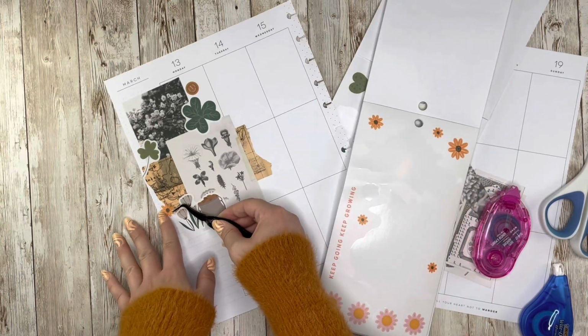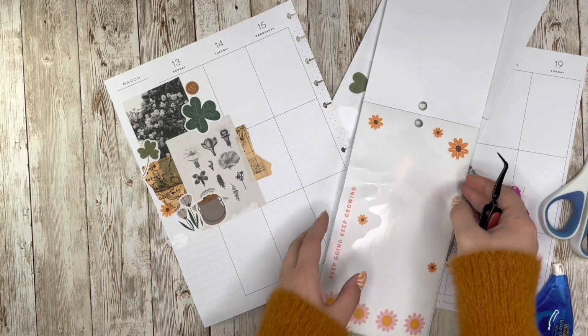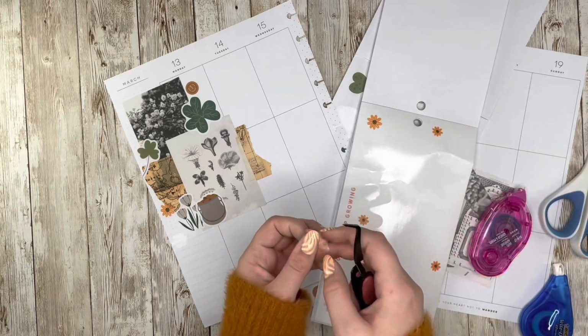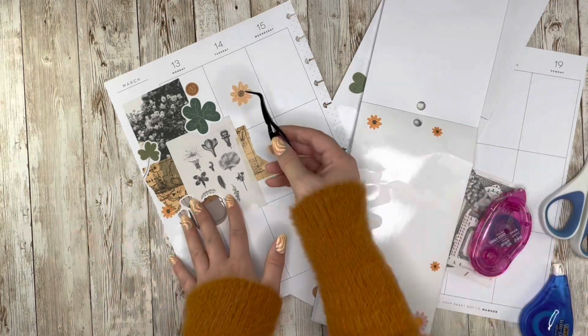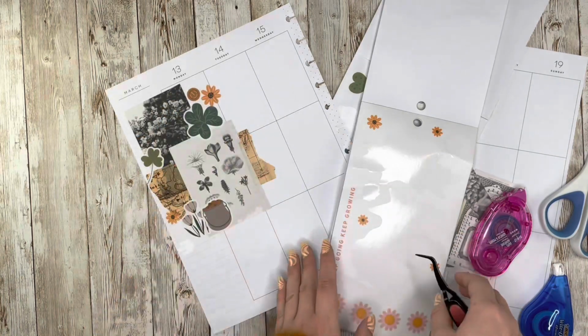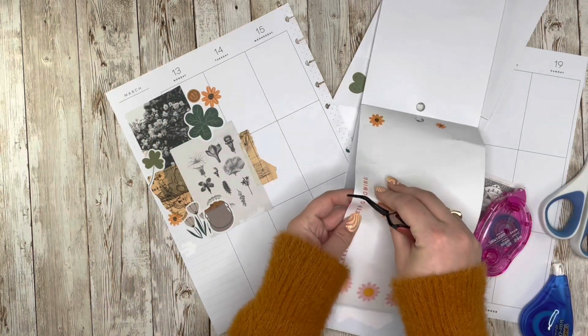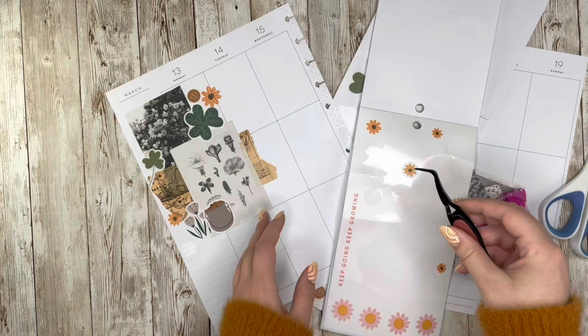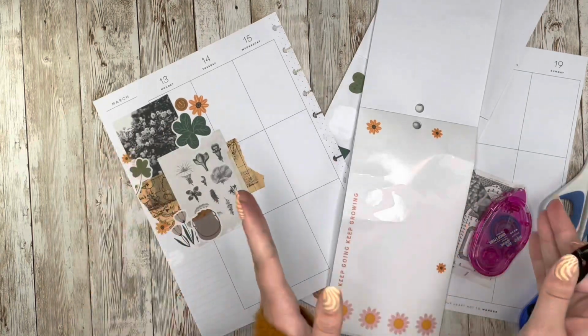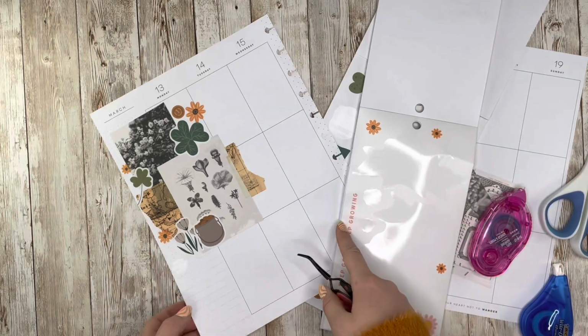I feel like I have a bad habit of making one spread and then putting it on the cart, and then I never pick it up again because I'm like, oh, I just used that in my planner. I don't want to use that again. People are going to get irritated with me. But when I'm all in on something like this, I'm all in on it. When I love something, I really love something.